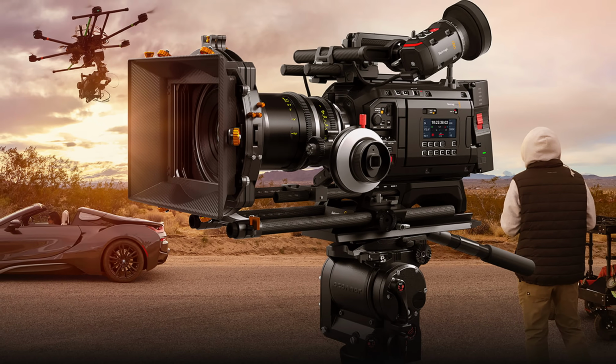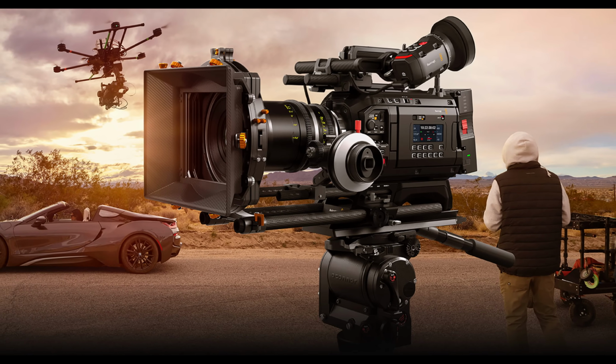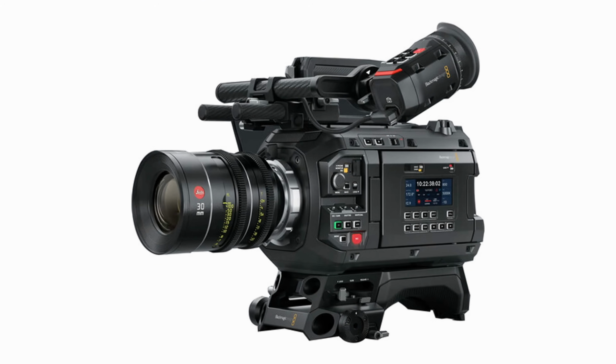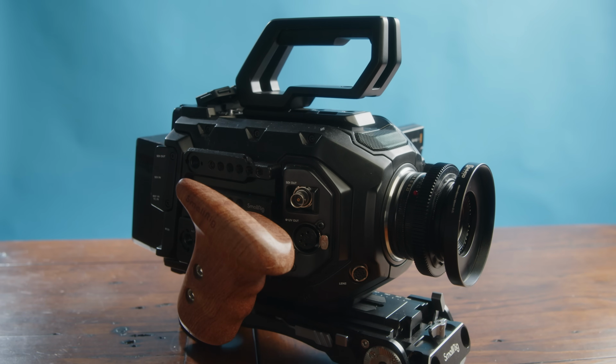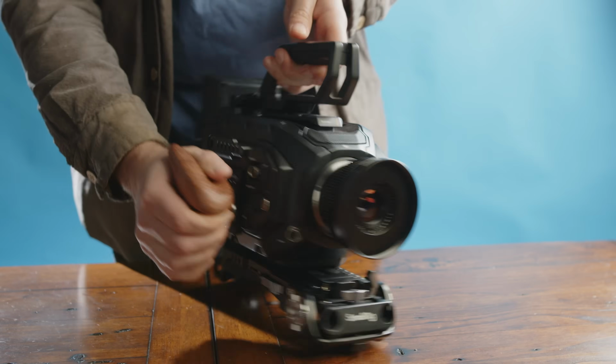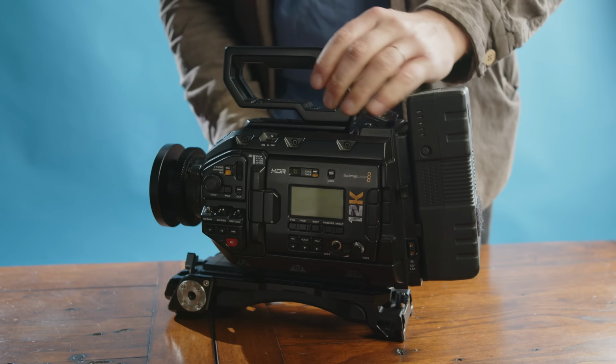Now, with the new upcoming Blackmagic cameras like the new 12K or 17K on the horizon, and the price drops and specials on the original 12K, there's never been a better time to consider this camera, which has been criminally overlooked and underrated since its release.